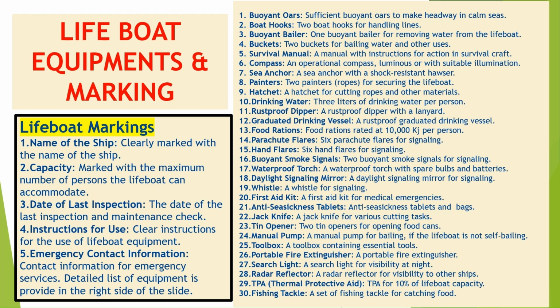A list of lifeboat equipment or items is given in the slide for reference. Lifeboat markings. Name of the ship: clearly marked with the name of the ship. Capacity: marked with the maximum number of persons the lifeboat can accommodate. Date of last inspection: the date of the last inspection and maintenance check. Instructions for use: clear instructions for the use of lifeboat equipment. Emergency contact information for emergency services. A detailed list of equipment is provided on the right side of the slide.